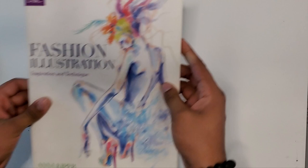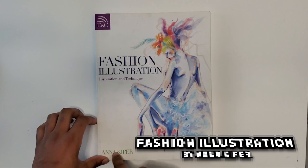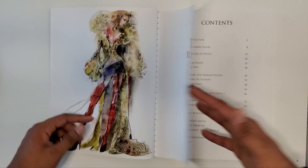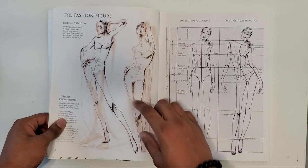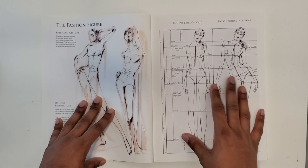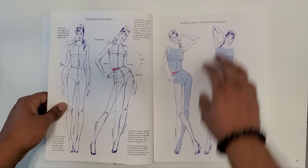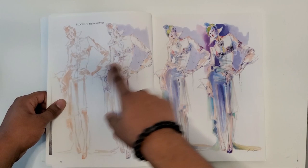Next, we have Fashion Illustration, Inspiration, and Technique by Anna Kiper. I got this because one, I'm a sucker for colorful illustrations, but I really like stylized work. It goes over specific proportions if you're doing fashion illustration. Like this is a full 10 heads, because I guess most model bodies are tall figures, especially with long, slender legs. But I'm more into this book for the coloring and the rendering and the stylistic.